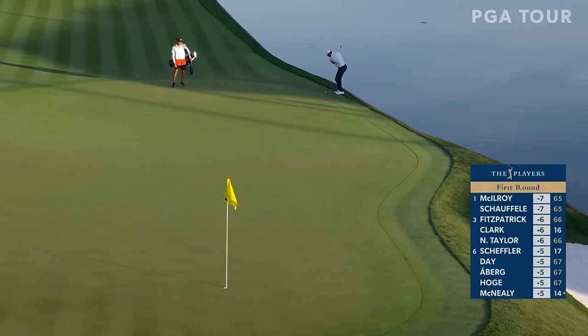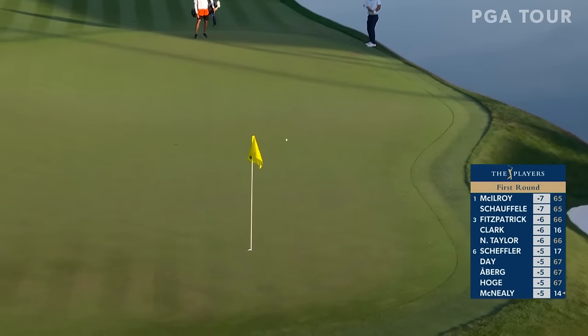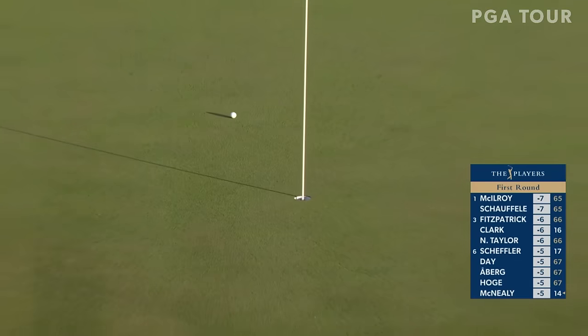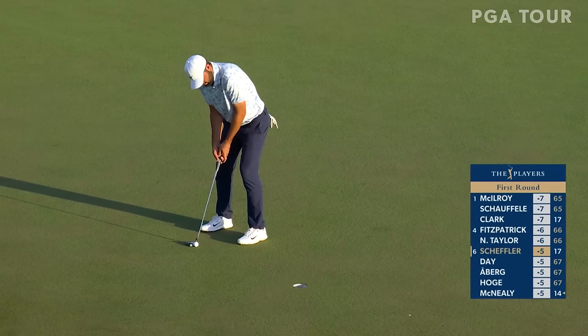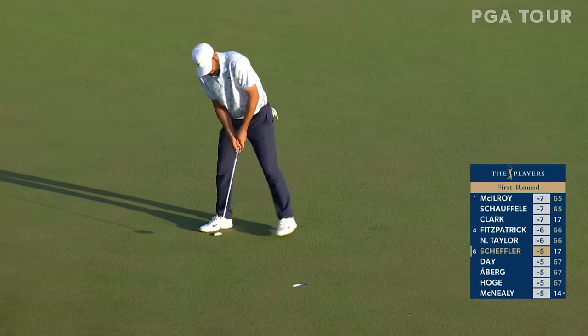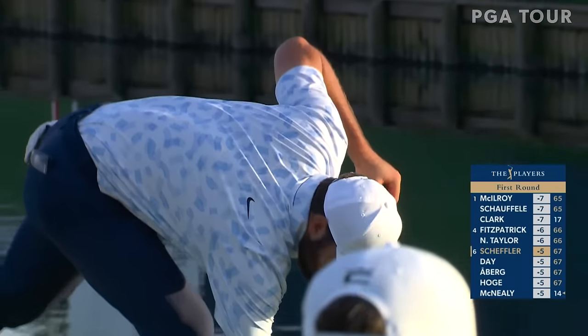I'll let you know. Yeah, I'd be putting it, though. Well, I kind of like that choice, too. I was going to say, right? That's why he's number one in the world. Didn't really hit the best irons for him. What a save. 67 it is. Stroke looks good. Yeah, another solid putting day. Facts, 18 of 19 inside 15 feet.